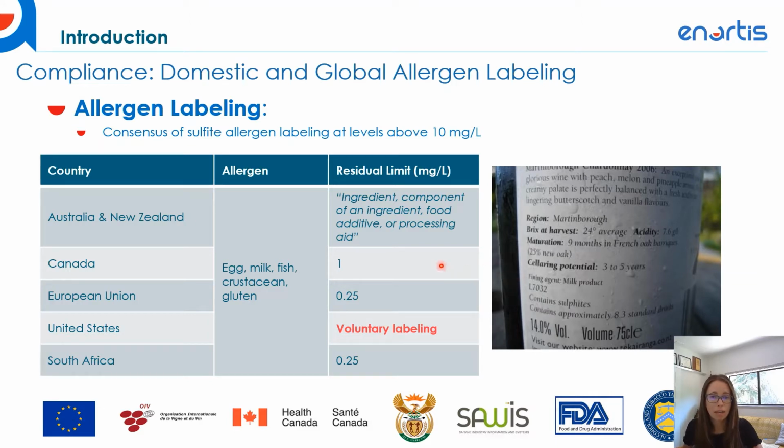In Canada, they are also required if there's residual amounts of more than 1 milligram per liter. And then for the European Union and South Africa, we see that it's a 0.25 milligram per liter residual limit. Now, here in the US, we just have voluntary labeling. So even if our wine has been fined and contains any sort of allergen, we do not have to label it. There are some producers here in the US that are putting those fining agents on their label.